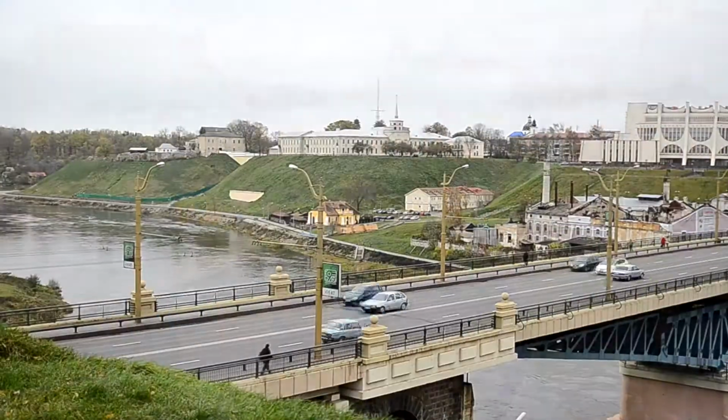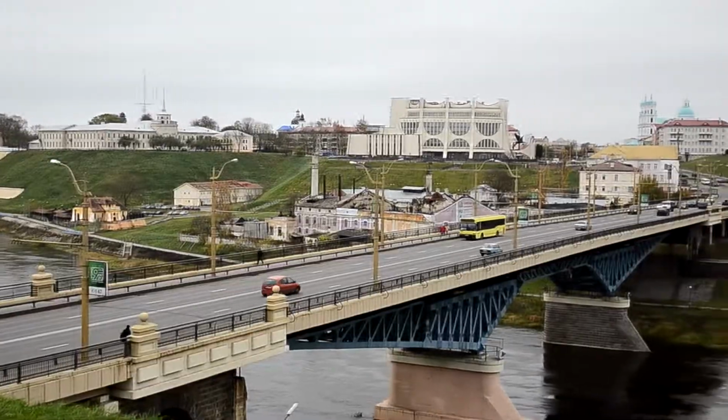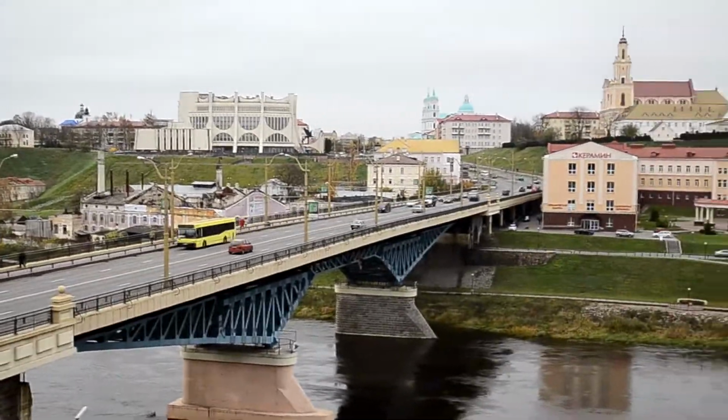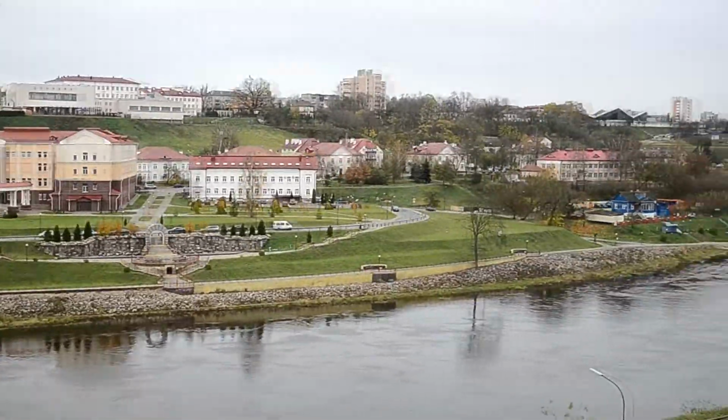Welcome to Grodno. It's my native town. What do you know about Grodno? It's a well-known fact that it's a town in western Belarus, standing on the banks of the river Nima. But do you know that Grodno is one of the most romantic and exciting places in Belarus?